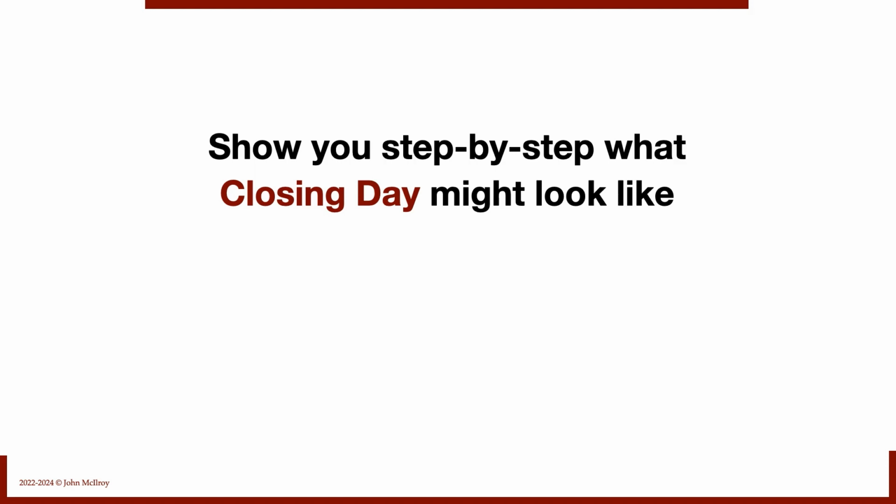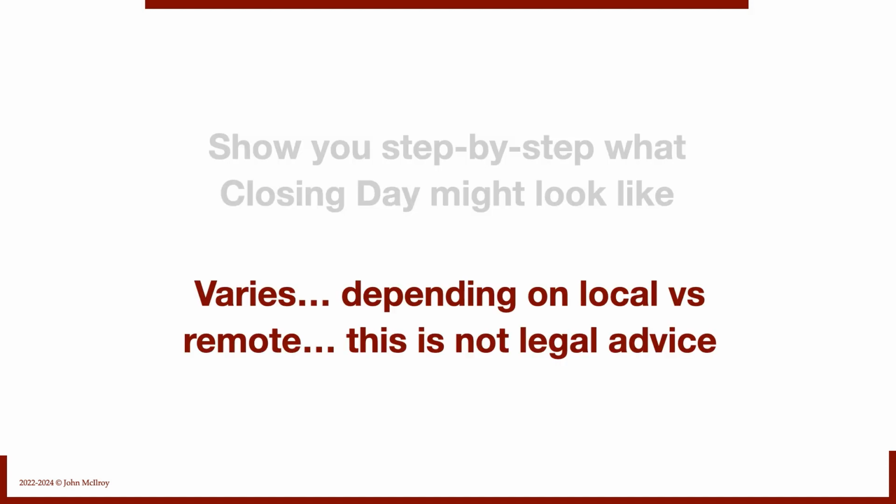Well, I want to show you step by step what closing day might look like on the business that you buy. Now, of course, closing day varies a lot depending upon local versus remote and other things, and please don't take this as legal advice. We're just giving you an overview.